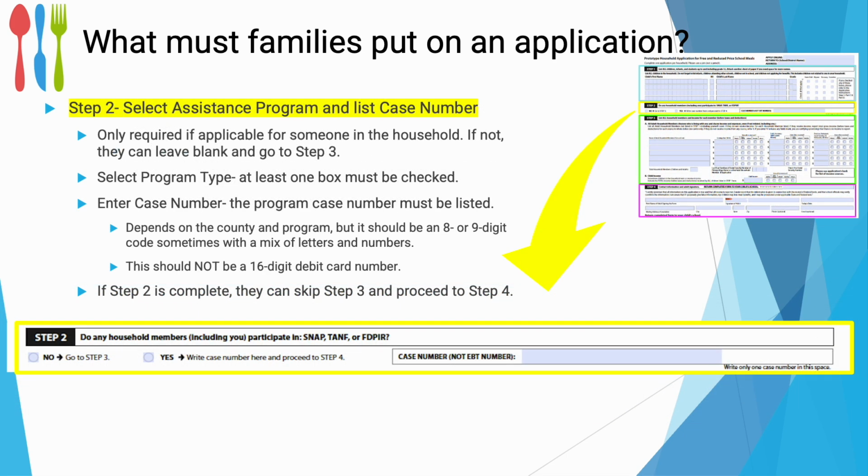Step 2 is where they can select that they participate in an assistance program like SNAP, TANF, or FDPIR. If they do, they check yes, and then they write the case number. What's important about the case number is that it should not be a 16-digit debit card number. So if they have, for example, SNAP benefits, they might have an EBT card. The card number is not a case number. A case number is usually 8 or 9 digits. Sometimes it has a mix of letters and numbers. It would be listed on any letters that they receive from that benefit program.